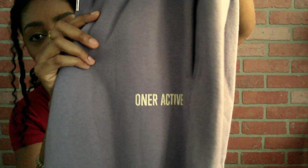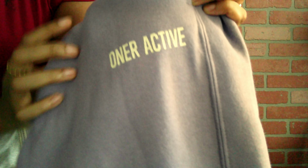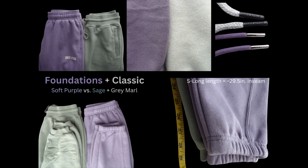Let me just show you the logo. It's this kind of vintage looking logo. Let me just go a little closer. It has some cracking to it that is intentional. And here is a little visual of some key differences between Foundations and Classic Lounge.